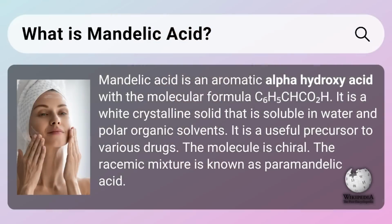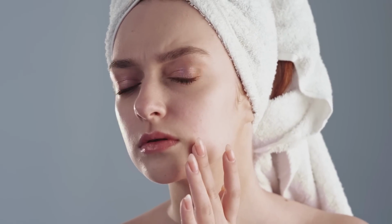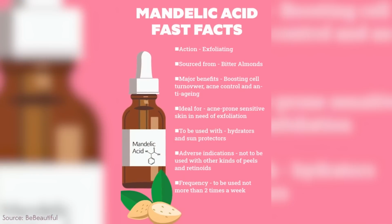Mandelic acid is an AHA, an alpha hydroxy acid, but it's a very special one. First off, because it is relatively small, but also mandelic acid is both water and oil compatible. So for people who do have oily skin but are looking for an acid that's exfoliating and a little more hydrating, mandelic acid is great. But also for people who have dry skin or their skin doesn't have a lot of oil, mandelic acid can also work pretty well.